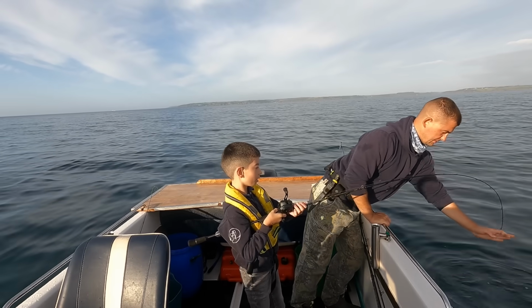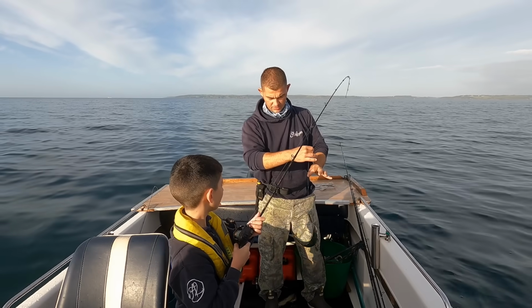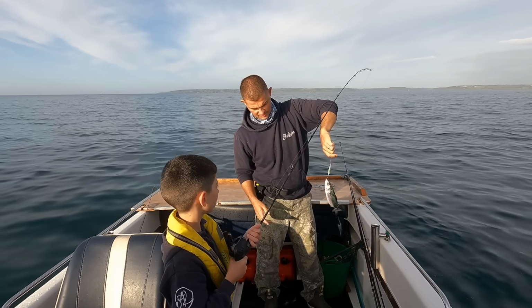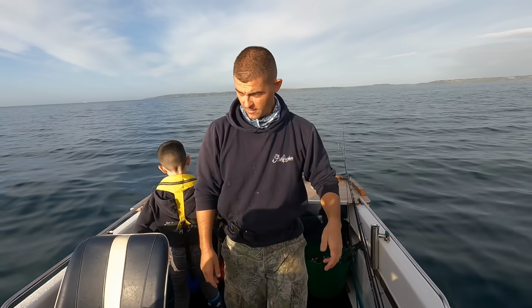Right, wrap it around your hand like that and then lift it aboard. Oh, that was a scrapper. So don't try and just grab hold of the line, you need to wrap the line around your hands and then lift it aboard. That's a scrapper. What a scrapper. To the wrecks!